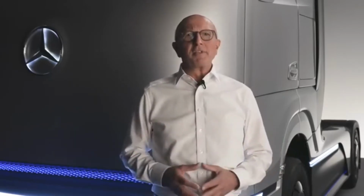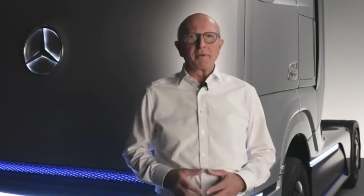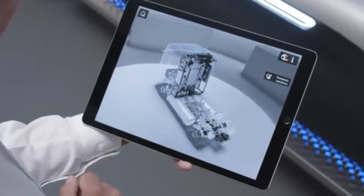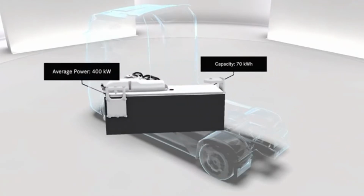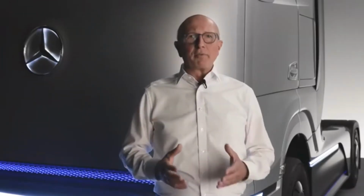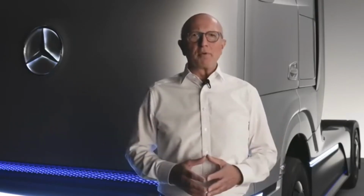We meet these requirements by the perfect symbiosis with the second crucial component for the GenH2's operating strategy, the high-voltage battery. The battery is located between the two stainless steel liquid hydrogen tanks. The battery is also particularly powerful, with a capacity of around 70 kilowatt hours and an average output of 400 kilowatt. It supports the dynamic drive operation of the truck, which requires a lot of power, such as driving fully loaded uphill. This enables the fuel cell to operate constantly without major fluctuations in output.